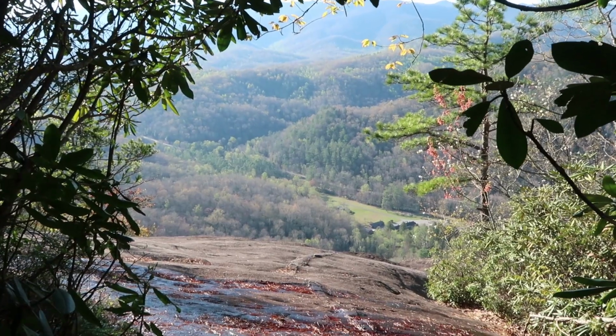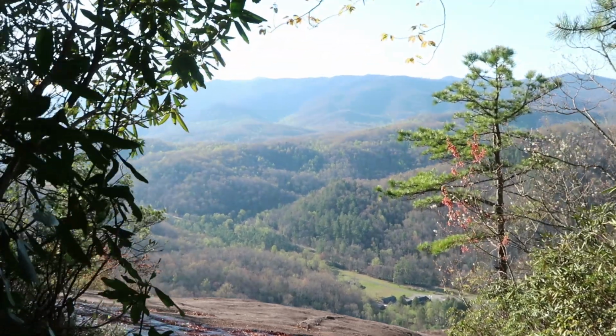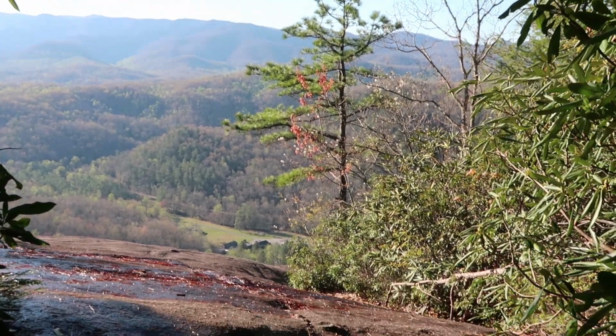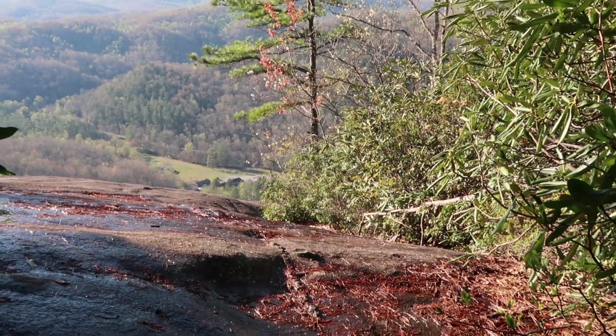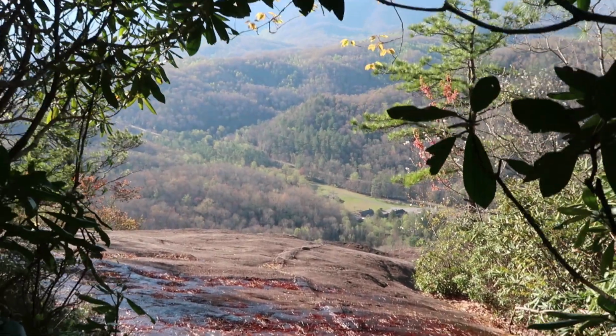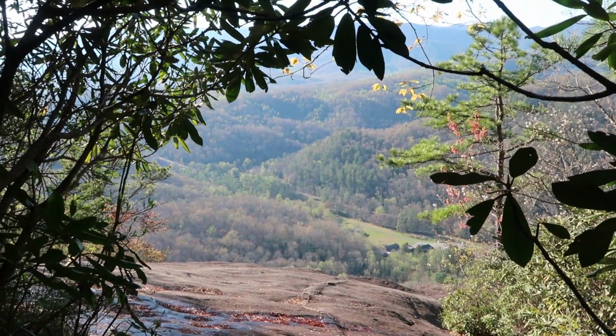All right, I got a little bit closer. Look at this view, guys. This is so awesome up here. I could probably go a little bit closer, but it's as far as I'm going, because it is a straight cliff all the way down.